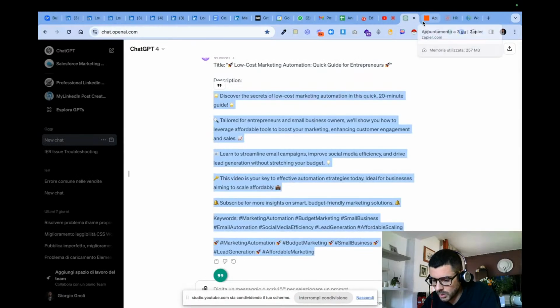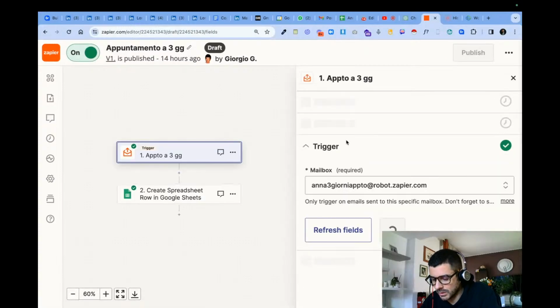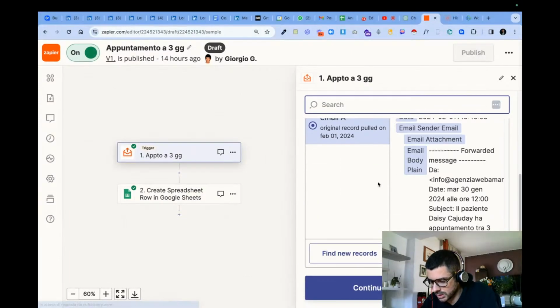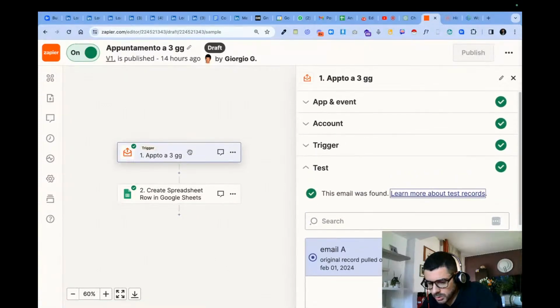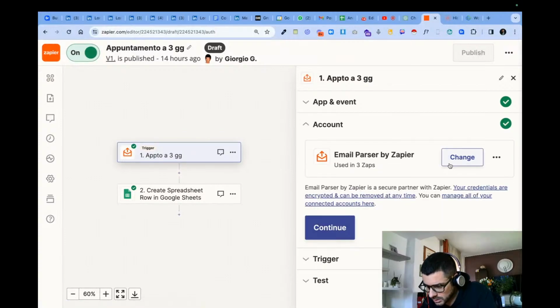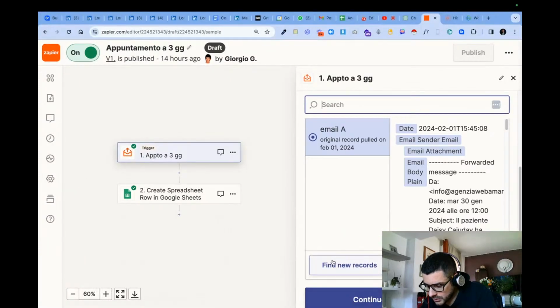Are there any questions, anyone? Good. So I continue my conversation. So here we have the template and we have the email. So that's the trigger. We receive the email. I refresh the field, as you could see, and this is the information I'm taking. Okay, so if I'm going here, I want to grab actually another email. So how to get this email parser, new email. Okay, account. Okay, that's cool, that's fine. The mailbox is fine. Find new records.